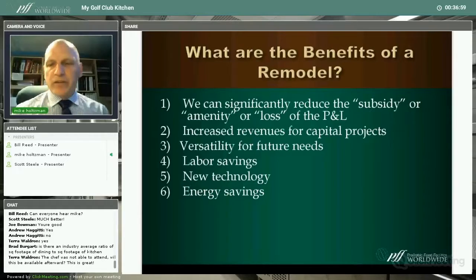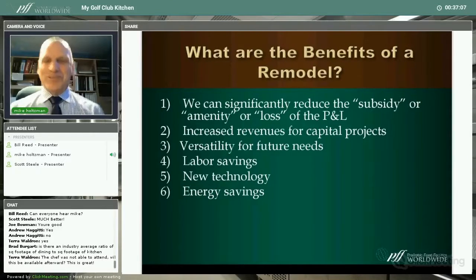What are the benefits of the remodel? So going through this, we can significantly reduce the subsidy, or amenity, or loss on the P&L. Again, we see lots of different words in club world. When something's a loss, we call it a subsidy, or we say we're serving an amenity to our members.